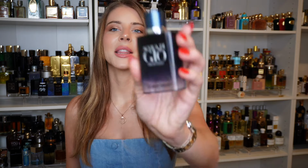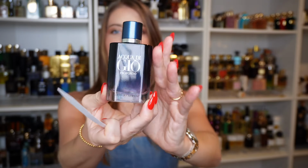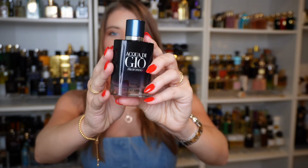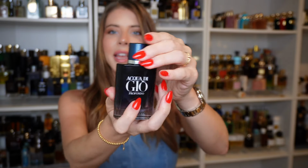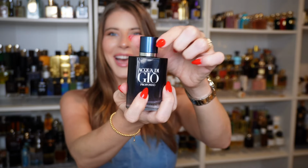So we'll take a look at the packaging here. You can see that it's a beautiful dark blue down to a white gradient. It's the same exact coloring as the Eau de Parfum. The only difference is, of course, it says Parfum here. It has a nice magnetic cap, a very satisfying magnetic cap, might I add. We always have to give the brownie points for the magnetic cap. It's always an added bonus. So let's go ahead and see how this smells.